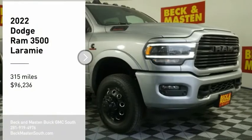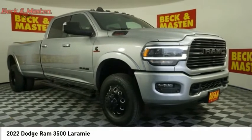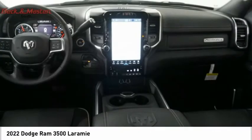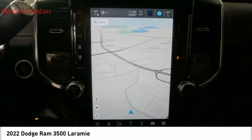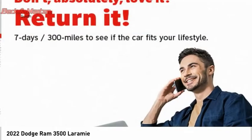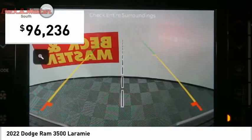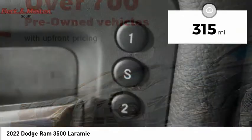We are pleased to show you the 2022 Ram Pickup 3500. The Ram 3500 heavy-duty lineup features some of the most powerful trucks available. It comes with a lot of power, features, and capabilities. Its functional design and interior comforts make it the perfect truck for work or play and is priced below $100,000. This vehicle has less than 400 miles.